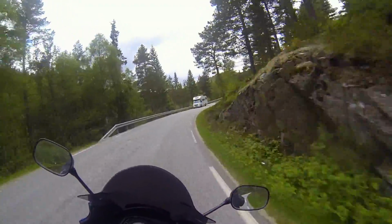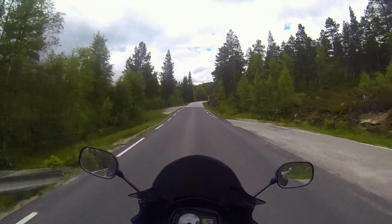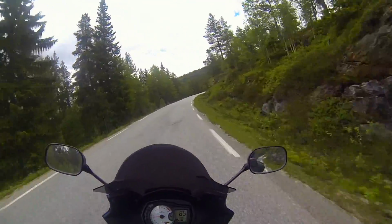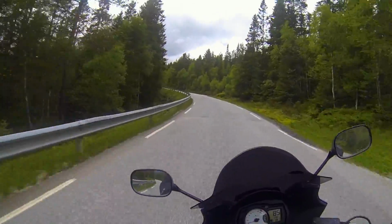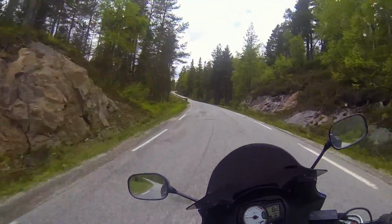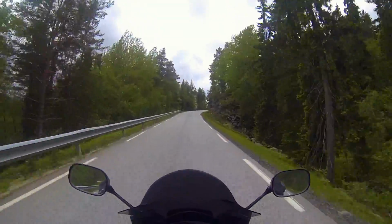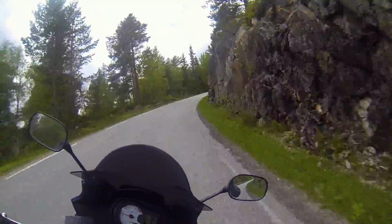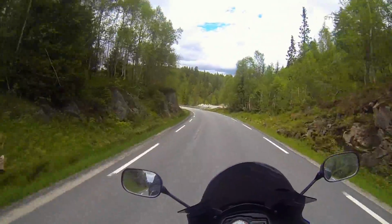They love motorbikes out here, and if they see you behind, they'll pull in and let you past. Everybody's so friendly. I love this country. Listen to that Suzuki sing through the bends. Can't see it, but I've got a big grin slapped across my face at the moment in this helmet. Back in the twisties. Bit steady.